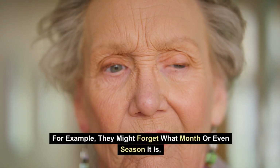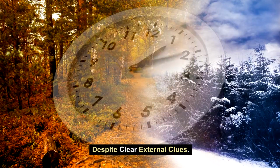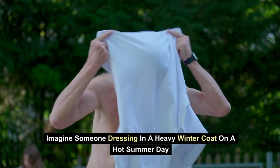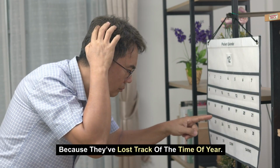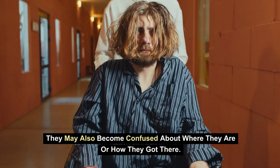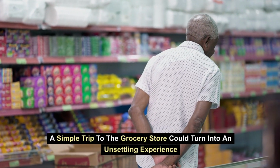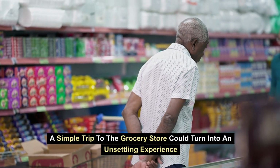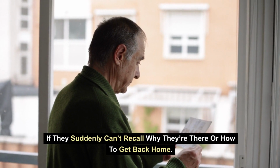For example, they might forget what month or even season it is, despite clear external clues. Imagine someone dressing in a heavy winter coat on a hot summer day because they've lost track of the time of year. They may also become confused about where they are or how they got there. A simple trip to the grocery store could turn into an unsettling experience if they suddenly can't recall why they're there or how to get back home.